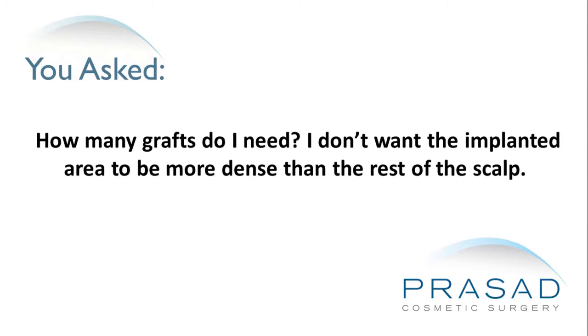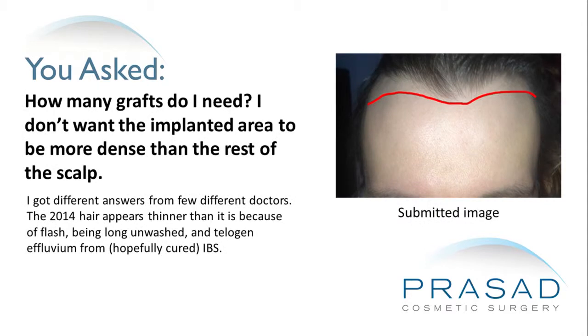How many grafts do I need? I don't want the implanted area to be more dense than the rest of the scalp. I got different answers from a few different doctors.